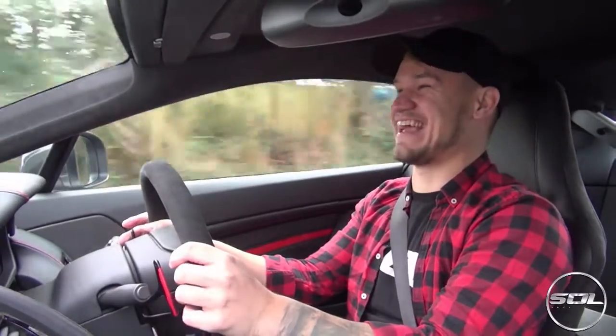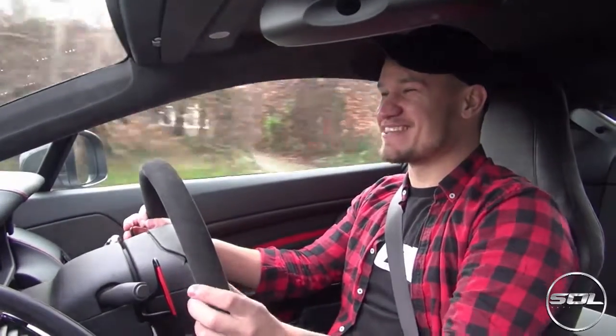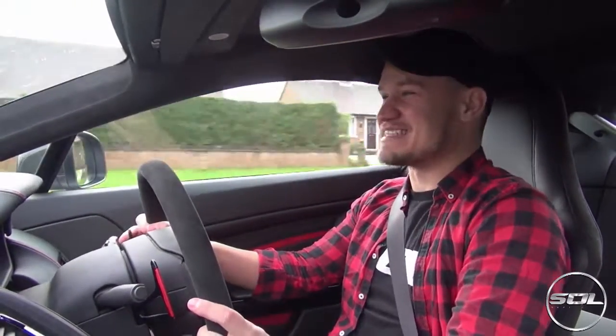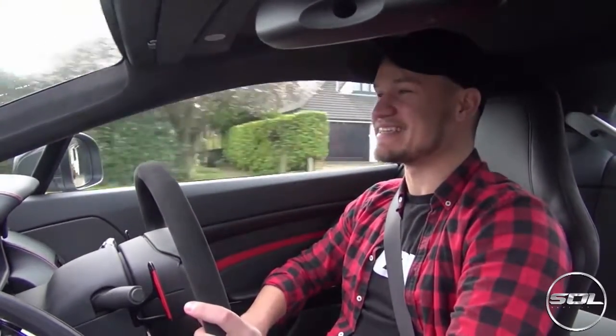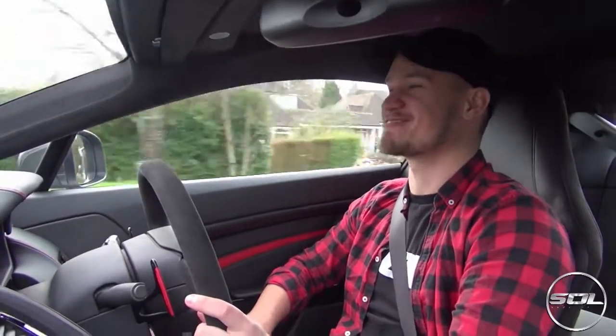Whoa! Okay, this is quick. I was expecting the throttle response to be similar to the Virage, which is definitely a GT car, completely forgetting that this is an out-and-out supercar with a 5.9-litre V12. That throttle response was instant.